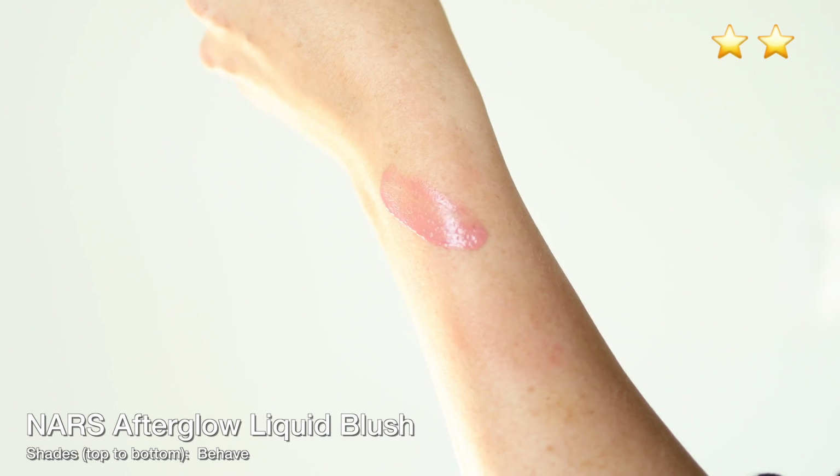So in comparison with some of the previous ones I've talked about, Rare Beauty is the most pigmented, Saie Beauty Dew Blush is somewhere in between, and then in my opinion, this NARS Afterglow liquid blush would be the least, but they all have this very similar ultra liquidy formula. The Dew Blush is like borderline water. I could tip this out and it's going to come out extremely liquidy, whereas the Rare Beauty and the Dew Blushes are thicker.